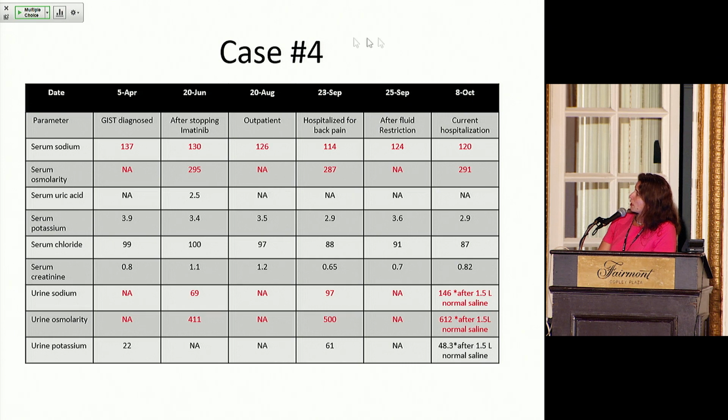So her serum sodiums, and you can see when her GI stromal tumor was diagnosed, she had a serum sodium of 137, so on the lower end of normal, but normal. After she stopped imatinib, it was 130. As an outpatient, it was 126. Before this, when we looked back in her chart, she was hospitalized for pain, and then after fluid restriction it improved, and then on her next hospitalization, it went back down. So it seemed like it was pretty persistently low, maybe a little bit responsive to measures for SIADH.